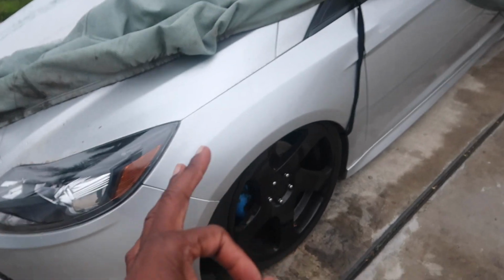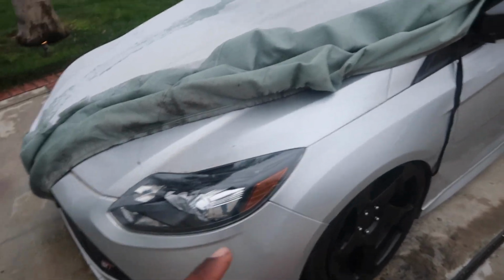But I know for a fact that if I get this car dyno tuned, if I actually take it to a dyno, I can get a more aggressive tune. So that's definitely going to be in my plans for 2020 for this car. But I don't want to say too much. I'm going to leave everything else to a surprise.